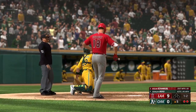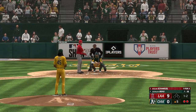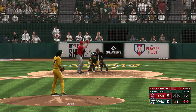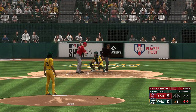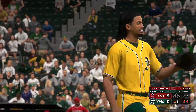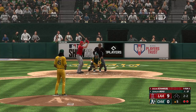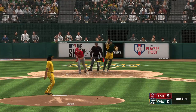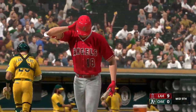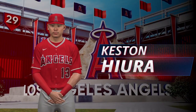So hitters are going to have to make an adjustment, but pitchers are going to learn from those things and really try to exploit them if they can. Here's a 1-2. Just off the inside edge. Really good take, especially with 2 strikes. Struck him out swinging. Pulled the string on the changeup. Angels get one with a solo homer.